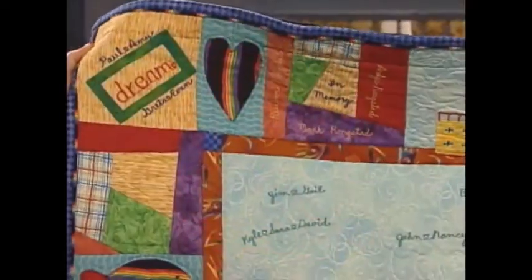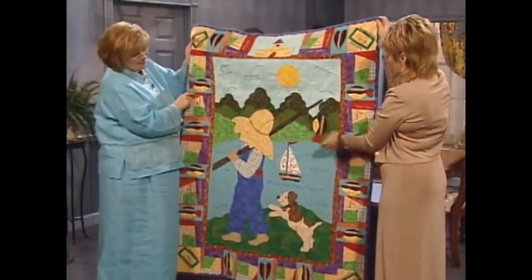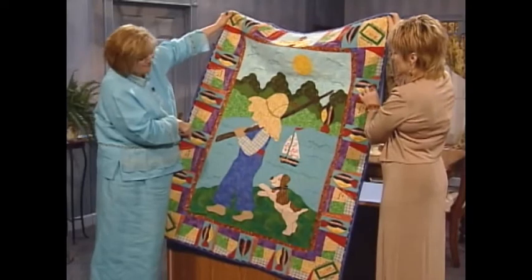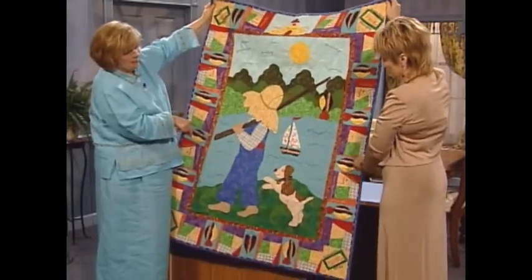So what about the fishing? Was that a dream of going? Yeah, going fishing. So that's where you have the fish on the pole. And you can see it's three-dimensional, loose on there, and then also we have the tail on these fish that are loose, but each one of the fish has a different child's name embroidered onto it.